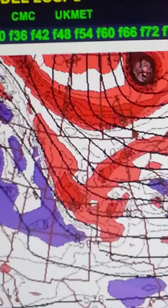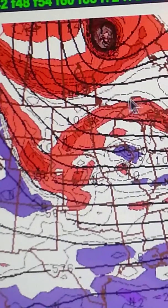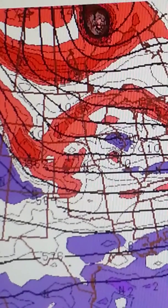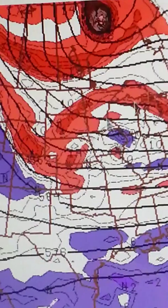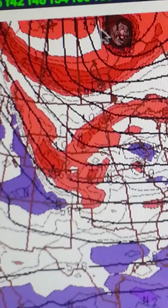And we've got the energy coming in. So what's going to happen is you have this initial piece of energy. This is actually two pieces of energy combined. And with the western part of this big thing, which is right here, another piece of energy coming down across the Pacific Northwest. These two are already combined. Then you have another piece of energy that's going to come down and combine, and a third piece of energy that's going to come down and combine. So three different pieces of energy, and the last two pieces of energy are actually kind of coming down from this other piece of energy up here.